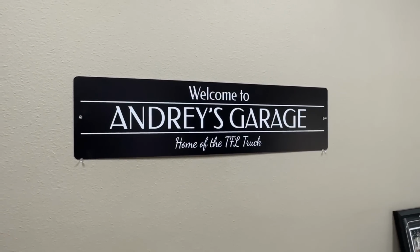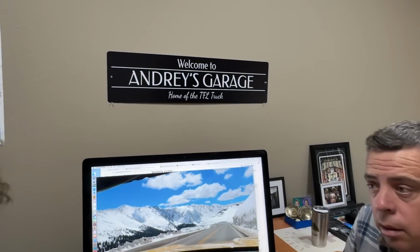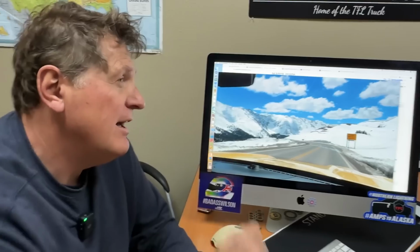Hey Andre, I was up in the high country this week, and guess what? I caught prototype testing. I was going to say you went skiing. No, I didn't go skiing. I was doing a Ford Bronco Sport review, which by the way is up on alltfl.com, and I ran into, get this, the 2024 Ford F-150 and F-150 Raptor doing high altitude testing.